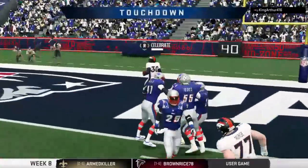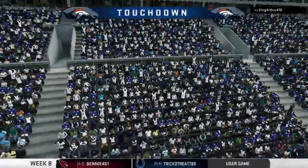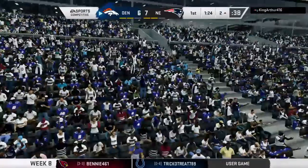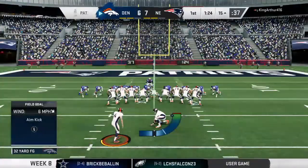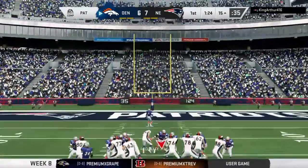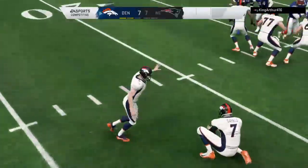And he is into the end zone for a Denver touchdown. A great play there. His 11th touchdown of the year as his guys are on the board here in this first quarter. On for the extra point, Jake Elliott. It's good, and we're all tied at 7 apiece.